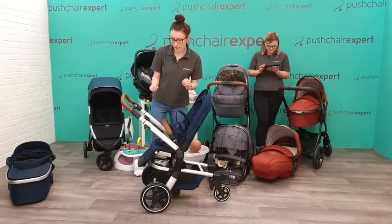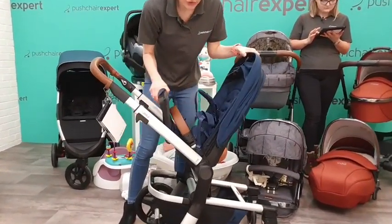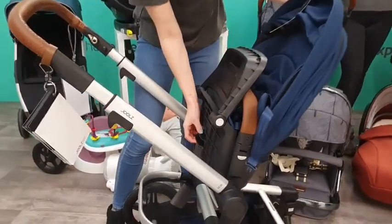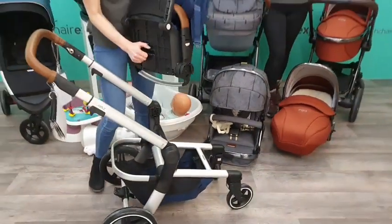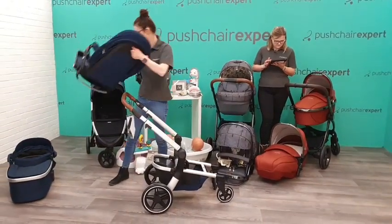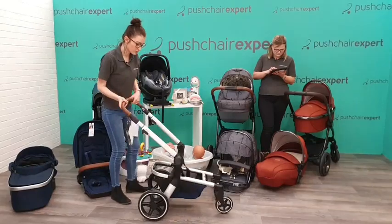Taking it off is slightly different to some of the other pushchairs. If you have seen the hub, you'd know. But what you do is you lift your footrest up, and then you have got a lever at the back. So pushing your lever up and then lifting off. So really, really clever and really easy to do. You can have your seat parent and world facing as well. I'll just show you how the fold works on here.